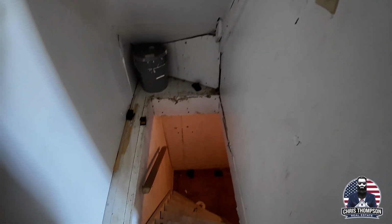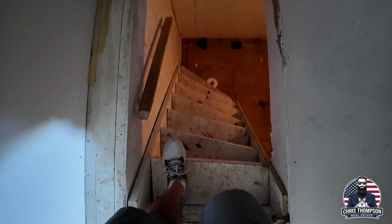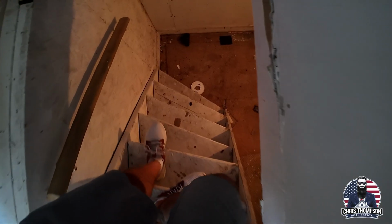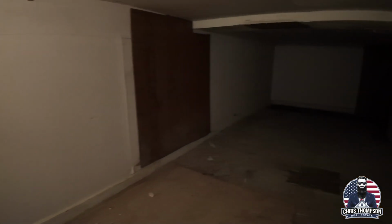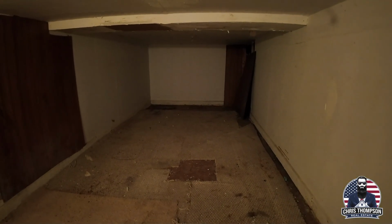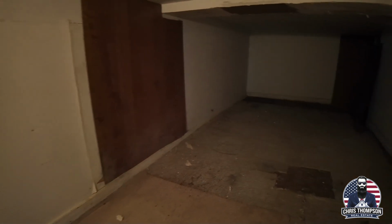Oh, we do have power. That's a bonus. Look at these steps. This thing's like a ladder. I know you can't smell anything, but I can, and there's definitely mildew down here.